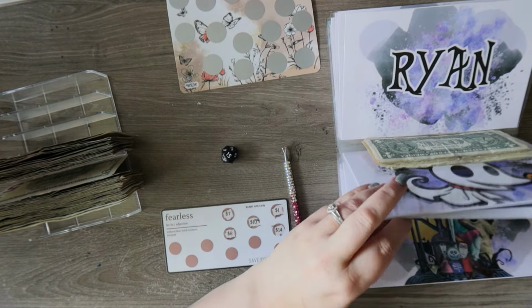So homeschool is about ready to also be emptied because I am going to buy the curriculum for next year, sorry. And so this one did not get a lot this time, but I do have extra money in the bank, of course.